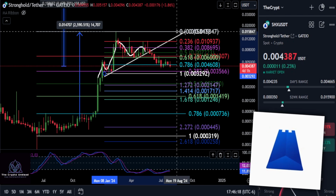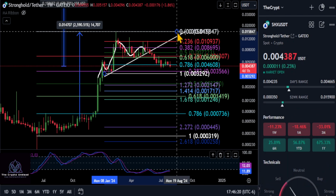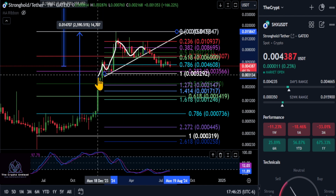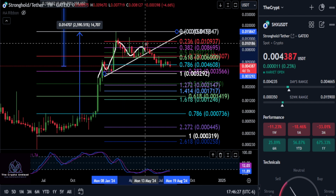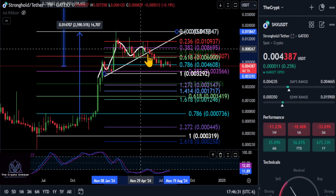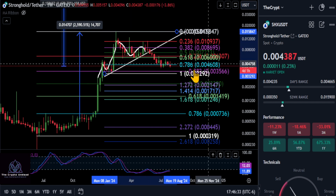A quick update on Stronghold here. So, if we draw a tiny fib on Stronghold from the low to the high, where we had the head and shoulders pattern here, we broke that neckline. We've been breaking down ever since. You can see low to the high, we're down below the 786 at 46.